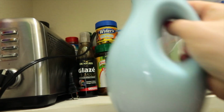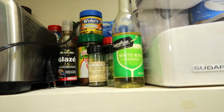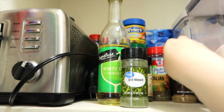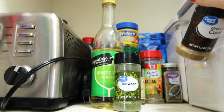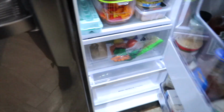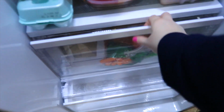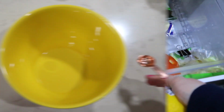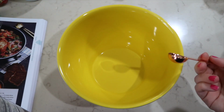olive oil, and it says sweet paprika, which I know I don't have because I grabbed smoked paprika before, and that'll be fine. So I'm going to dig out smoked paprika. I need a half of a lemon, which I'm almost positive I saw a full lemon in here, didn't I? Yes, I did. Perfect.